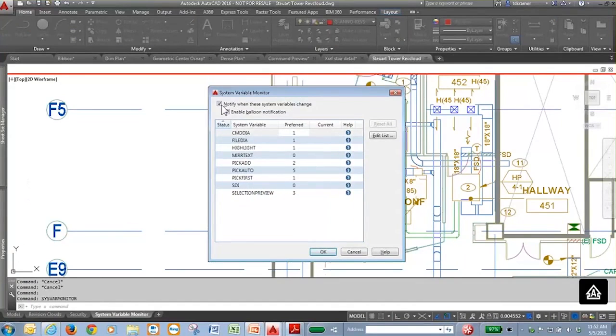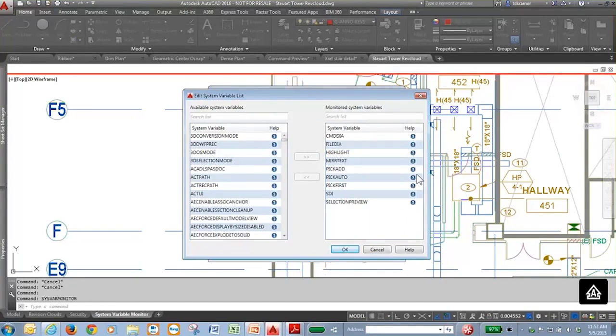It is already enabled, but it may not be enabled in your installation of AutoCAD 2016, so you'll want to type in SYSVARMONITOR, come in here, notify when these system variables change, and then you can enable a balloon notification. So what you see here is a list of default system variables that are very common with a lot of people who want to have these variables set with a preferred setting. You can change that setting here. You can also edit the list. You can add more or remove from this list.